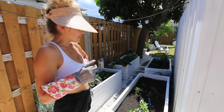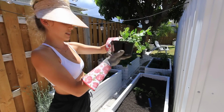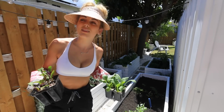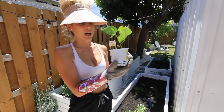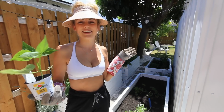We also went to the nursery and got some more soil. We got snow peas, a sugar pod, golden beets, and red beets. I love beets, so these will be great. And then I grabbed a blue lake bush bean. So we're just gonna plant these here in a second. Our garden is already expanding.